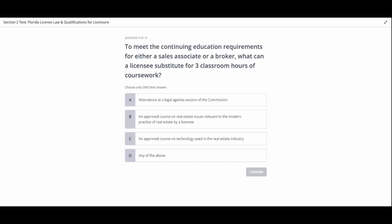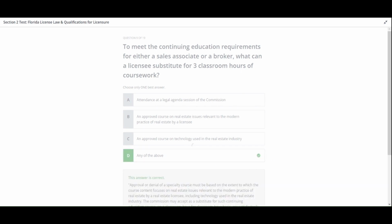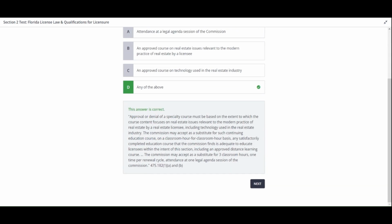Well, the correct answer in this context is going to be D. Any of the above. That's correct. A licensee can indeed substitute 3 classroom hours of coursework with any of the mentioned options, including attendance at a legal agenda session of the Commission, an approved course on relevant real estate issues, or an approved course on technology used in the real estate industry.